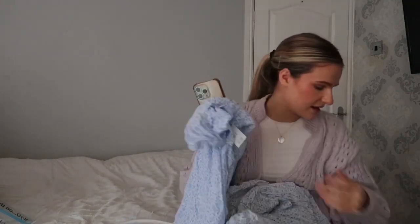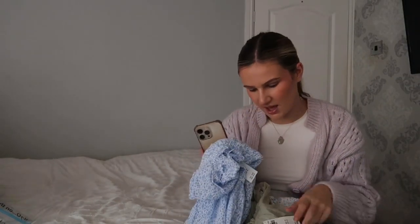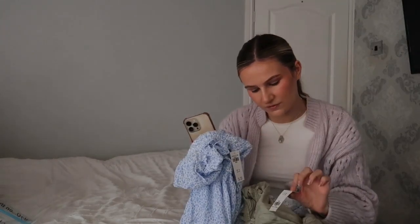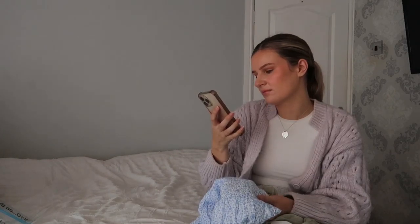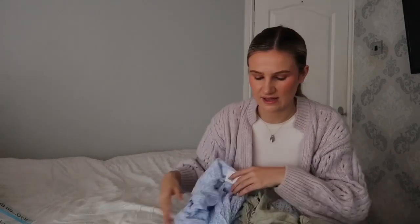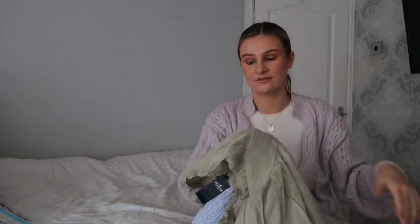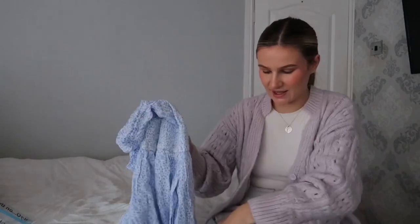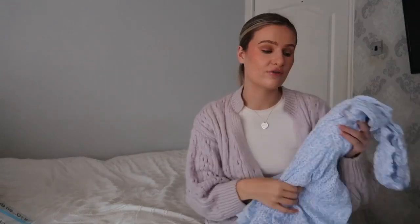Oh, why was that one so expensive? I swear this is the same place as the green one, but the green one was really expensive. The green one's £49 and this one's £39, but I swear they're the same. Online, they literally look the exact same, they're part of the same collection, so I don't know why this one's £10 more expensive than this one, but whatever. But yeah, I don't know. I need your help. Do I keep both or do I be smart and send this one back? But I just love them so much. They're just so comfy, and I just can't recommend them enough.